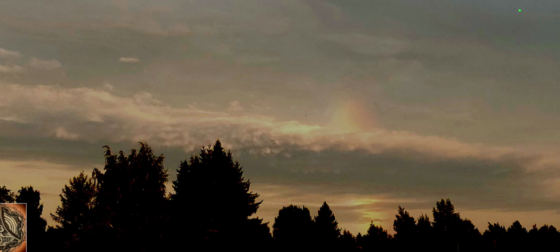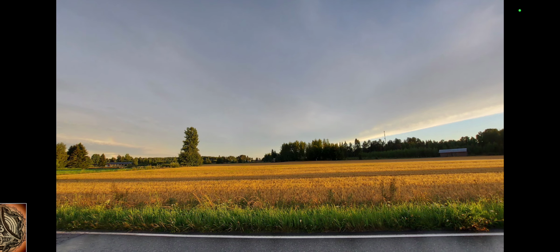Here we have the similar feature. This is a spiral. A vortex. This is without wide lens or widescreen. Here we have the boundary and here we have the rainbow.